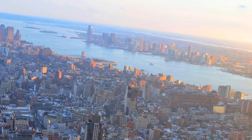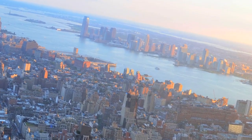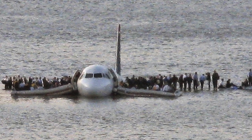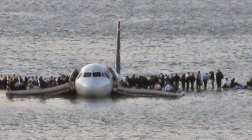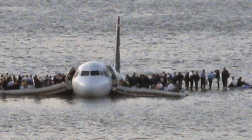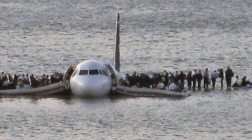Captain Sullenberger had precious minutes from bird strike to water strike to be able to glide that aircraft to safety. That just doesn't happen every day. In fact, how many times did Captain Sullenberger land an airplane in water before that event? I can guarantee you, zero. The key to his success was a very orchestrated dance between the co-pilot and the pilot. And key to all of this is a checklist.